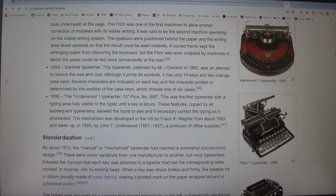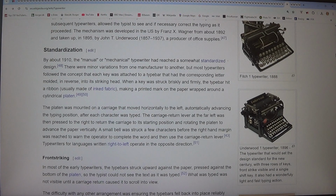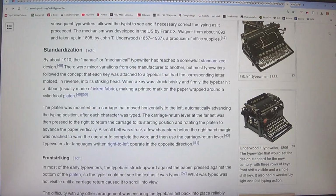1896 The Underwood 1 typewriter, number 990. This was the first typewriter with a typing area fully visible to the typist until a key is struck. These features, copied by all subsequent typewriters, allowed the typist to see and if necessary correct the typing as it proceeded. The mechanism was developed in the US by Franz X. Wagner from about 1892 and taken up, in 1895, by John T. Underwood, 1857-1937, a producer of office supplies.